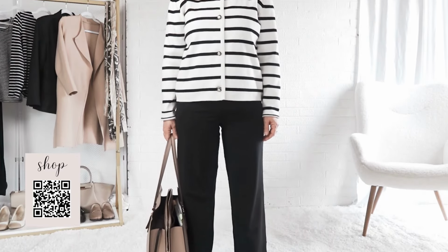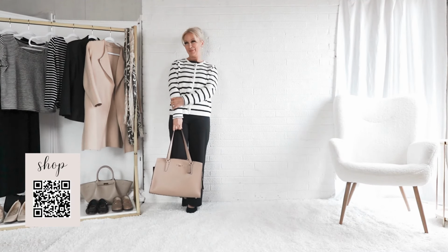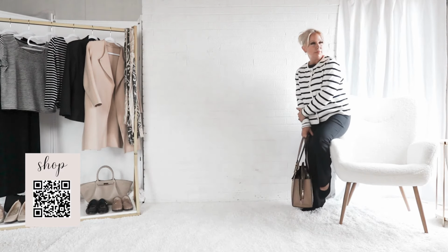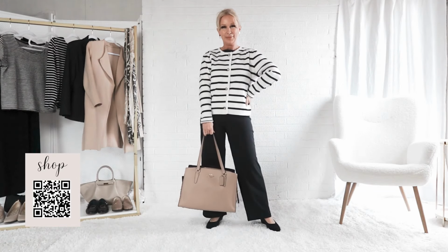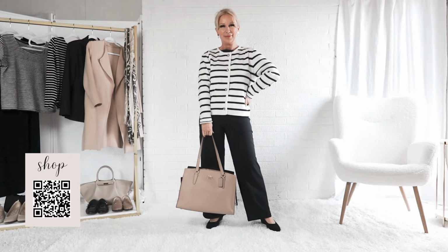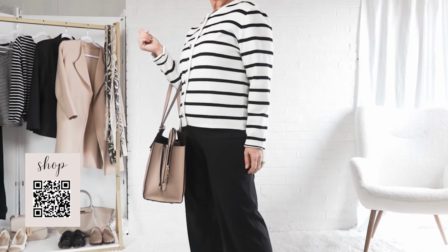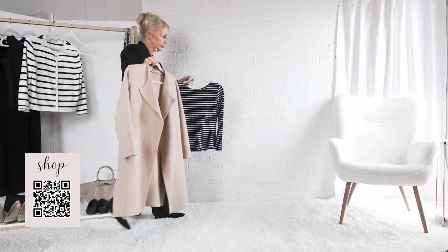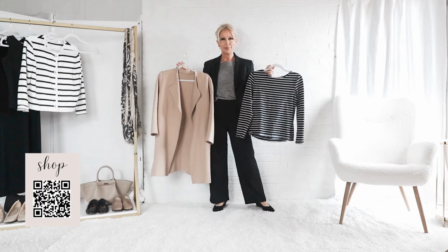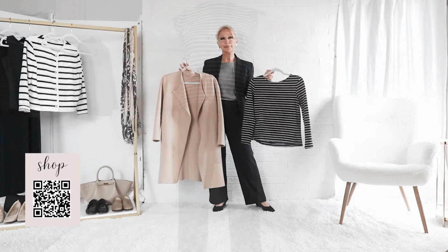Here I've paired it with those Amazon yoga pants. I love these yoga pants. I actually wore them to go for a walk with my sister this week in tennis shoes, but I can also wear them with low wedge heels like I've paired them here. This is definitely a good outfit for a long day of meetings where we're doing lots of sitting. I can also pair these yoga pants with the striped long sleeve shirt and the coatigan for more warmth.